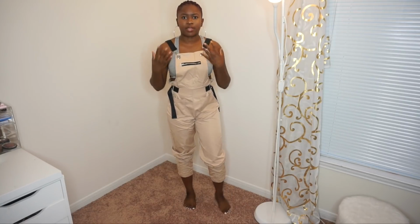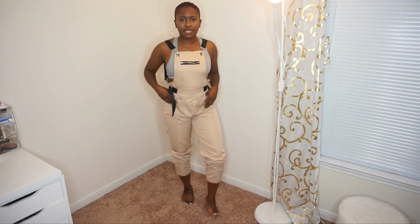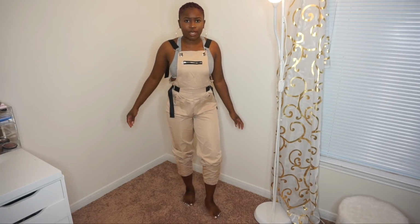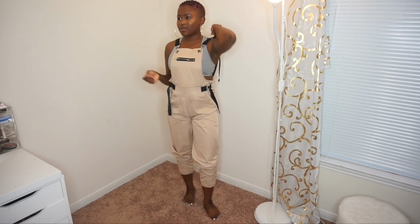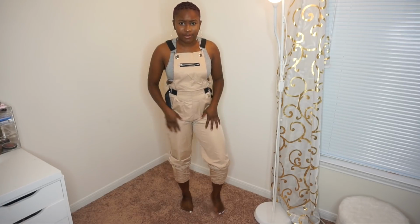I need to probably loosen her up at the top. But obviously, I will wear like a black top. Okay, she's giving. I will give her a try. I feel like I could style this and make it work. I feel like this would be cute. It's giving me like a TLC vibe. And I don't know why it's giving me TLC vibe.